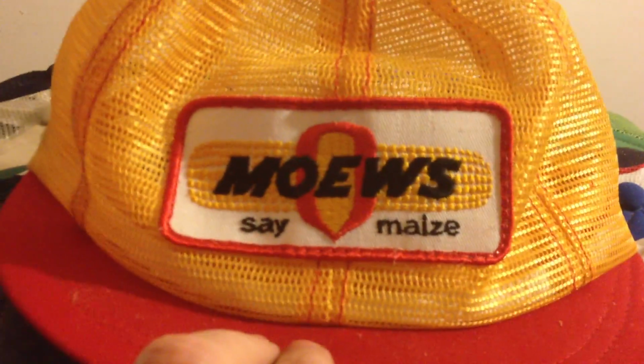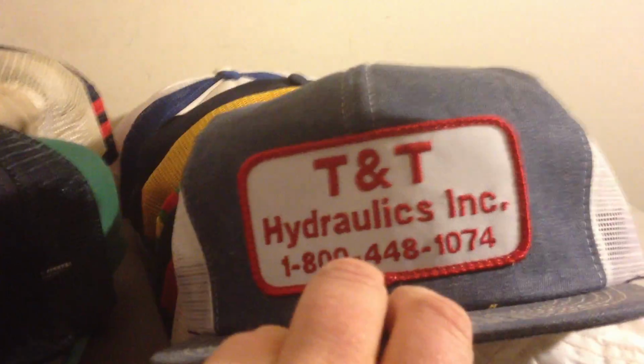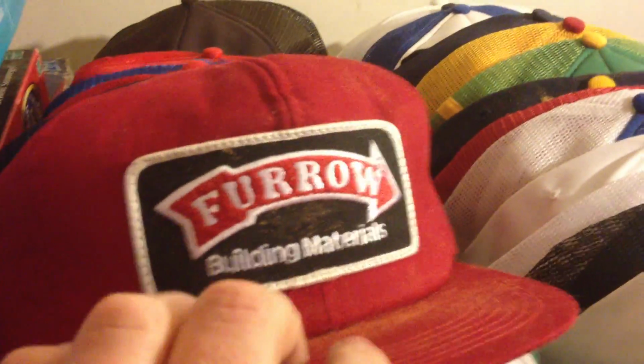Okay, Mosier, Maize, so it's grown corn. That's a beanie hat with a short lid on it. Let's see. There's another corn crop manufacturer. I don't know the name of that symbol offhand. The farmers would know. Well, it might be Pioneer, because there's a Pioneer hat right behind it with the same symbol on it. T&T Hydraulics Incorporated. Just a cool old trucker's hat. Central Indiana Power. Trucker style hat. Get back here, you. Some of them are trying to fall over on me. Furrow's hardware store. That thing's been out of business for at least 20 years.